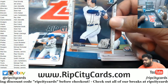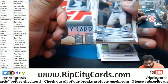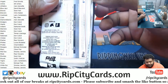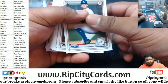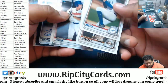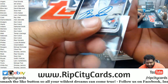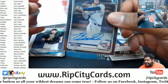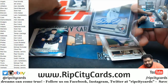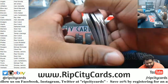Torkelson Chrome. Need an autograph though, Torkelson. Come on. A 1/1! There we go, Zach Britton. 1/1 for the Blue Jays. Merry Christmas, David. Nice. Not a bad start.